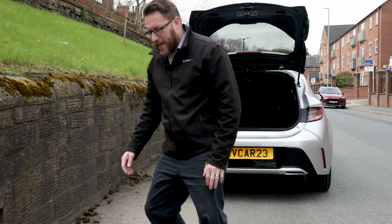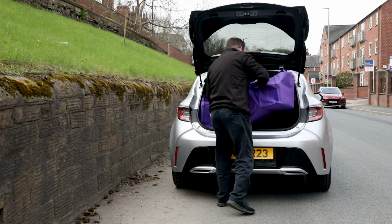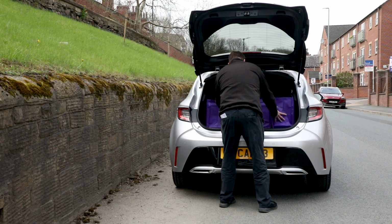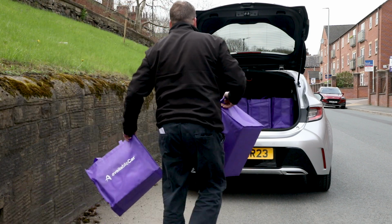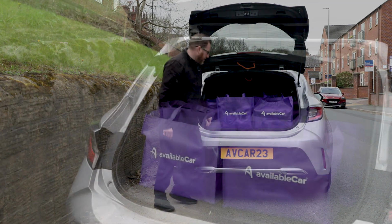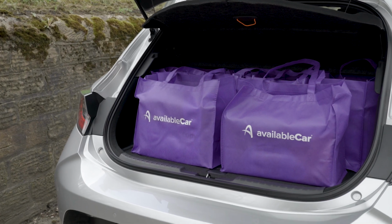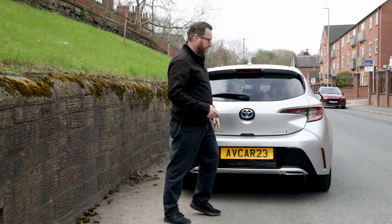Let's see what we can actually get in there with our trusty shopping bags. We've got 1, 2, 3, 4 bags there. They slide into the back fairly nicely, and then we've got space for an extra couple probably in here, so we can go 1, 2 more, get a little bit extra in there, but that's a 6-bag boot, so it's not too bad, but I would have liked a little bit more space.